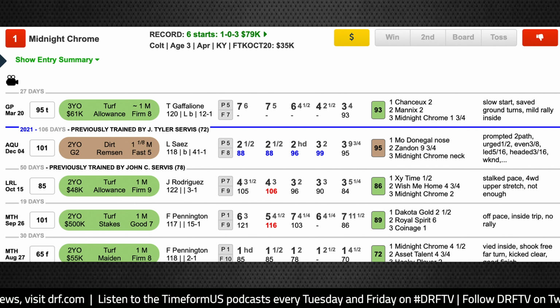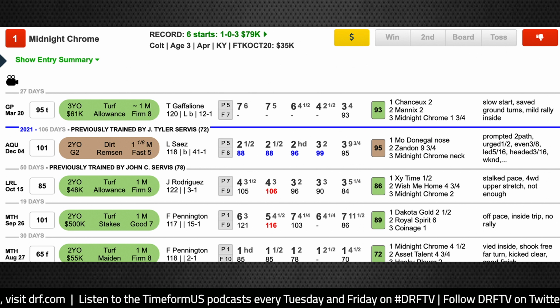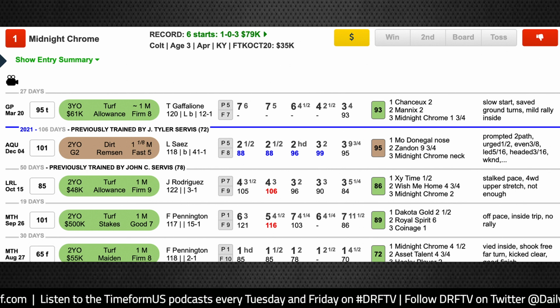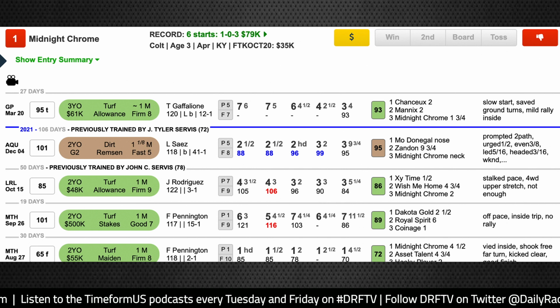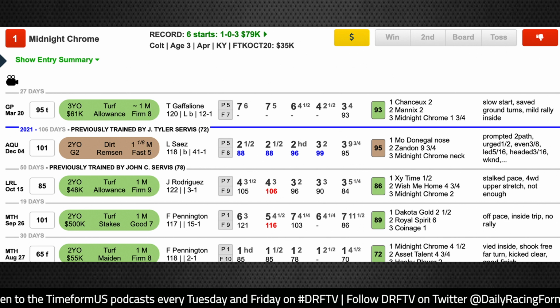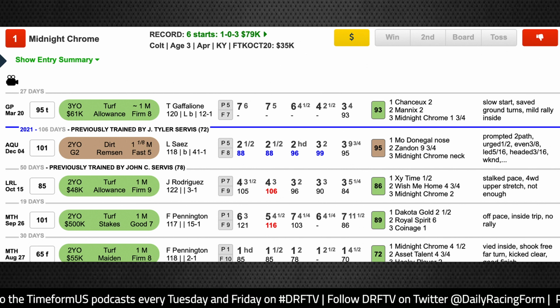And I think it's interesting that Jose Ortiz is taking the mount on this horse for connections that you don't really think is having top 3-year-olds, at least not anymore. John Servis, he was the trainer of 2004 Kentucky Derby winner Smarty Jones. But Midnight Chrome, I think he's going to take a big step forward off that turf prep last time.